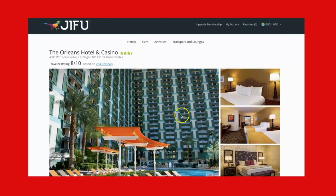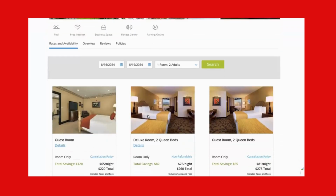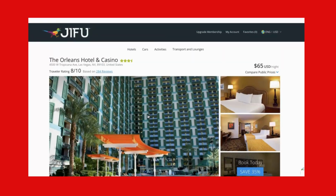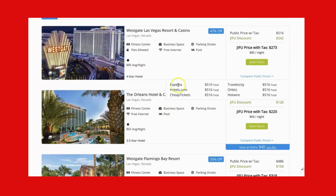Oops, what did I just do? I hit something. Oh, showing the hotel. All right. That's one of the hotels. Oh, that's nice. That's nice. Okay, I hit on Orleans Hotel and Casino. Okay. So yeah, that was here. So look at the Orleans.